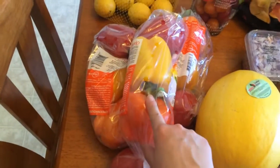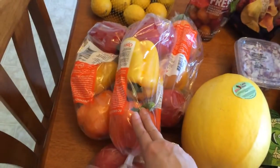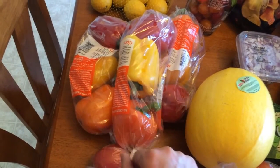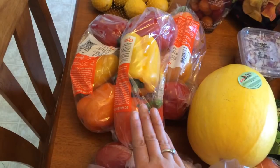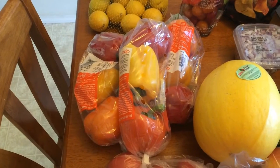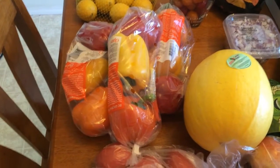I bought 3 packs of the tricolored, the red, yellow, and orange peppers. I like to use these in hummus, and I also like to just snack on these plain. I cut them up, I dice them up for salad. So I usually do them 2 ways for my meal prep every week. I will do them in strips, and then I also dice them up for salads.